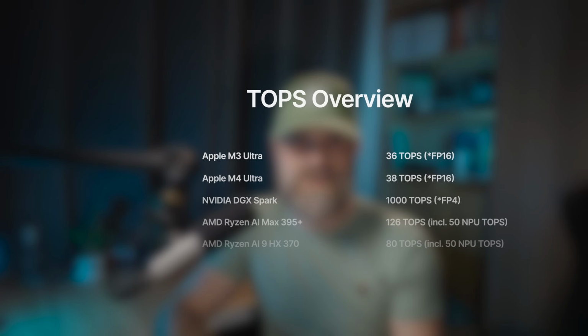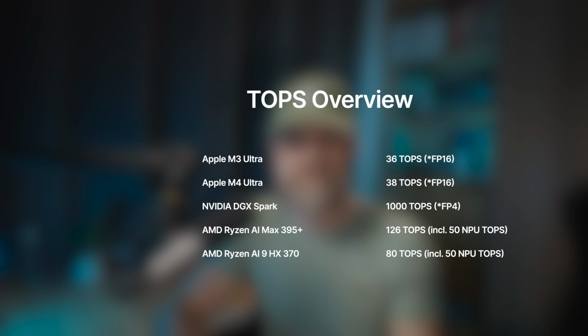This brings up the next thing to compare our systems with. TOPS. TOPS are the latest marketing stunt, in my opinion. In short, you should just forget about it. Most of the time, you see this chart. As you can see, the Mac is the worst of the bunch.